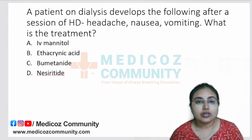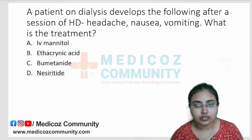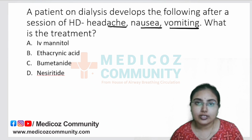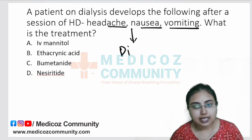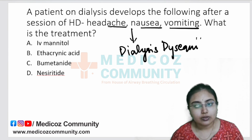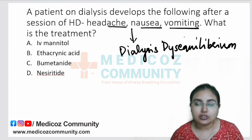Okay. So next is a very interesting question. So a patient on dialysis develops the following after a session of HD. So HD stands for hemodialysis: headache, nausea and vomiting. What is the treatment? So these are all features of dialysis disequilibrium syndrome. Okay, so these are all features of dialysis disequilibrium syndrome.